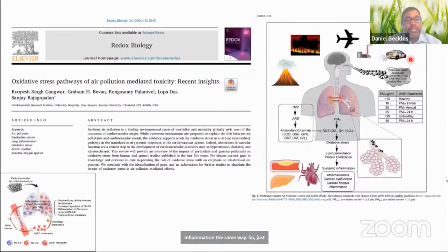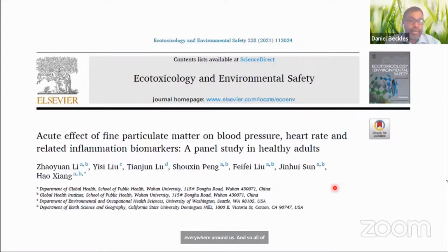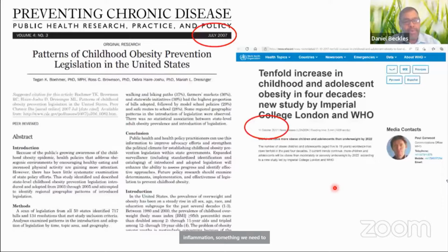So just to piggyback on what Susie said, taking your anti-inflammatories in a natural way with no preservatives just makes sense. When we look at the pollution, the air that we breathe, from everywhere, from even simple things as innocent as a bushfire, from the industries, from cars, it also accounts for up to 10-15% of cardiovascular disease and atherosclerosis. So it's everywhere around us, and all of this particulate matter causes inflammation, something we need to look at.